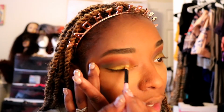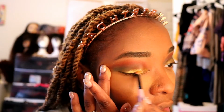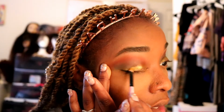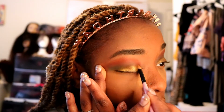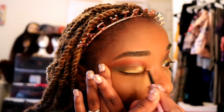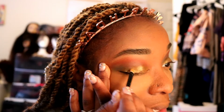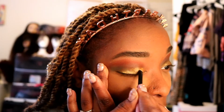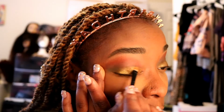As you can see, I'm just pulling it into the crease, to the corner there, and up into the crease. Really pulling it all around my lid. I'm doing a few layers of it because I really want it to be extra golden. And I'm just dabbing into where I've already pulled it.